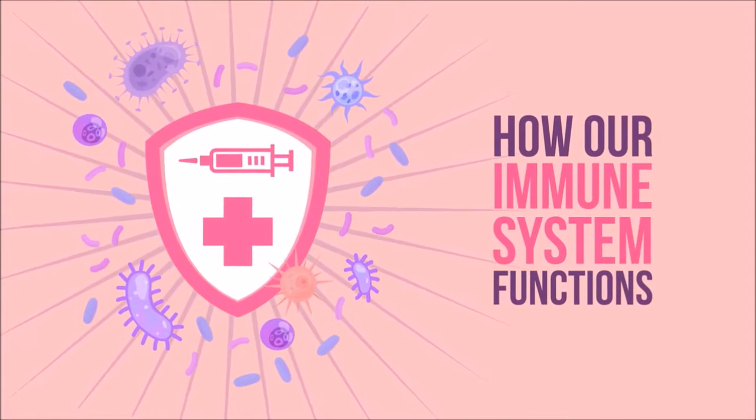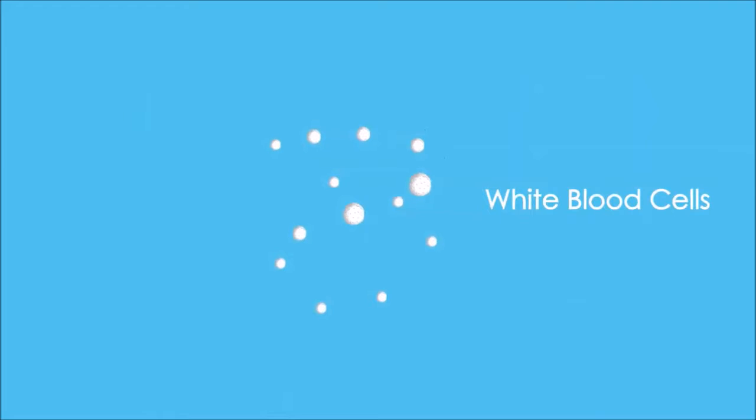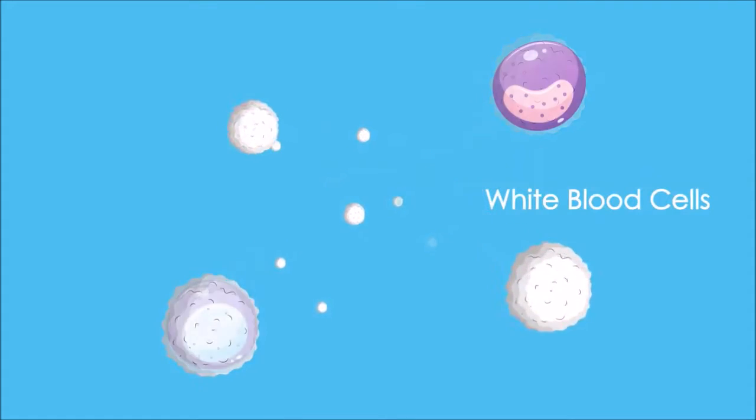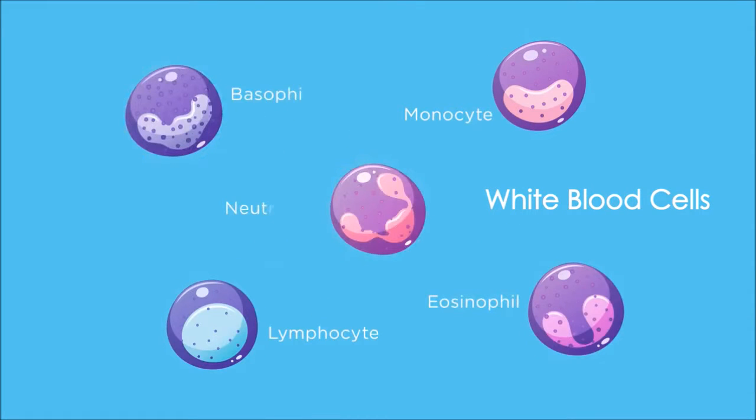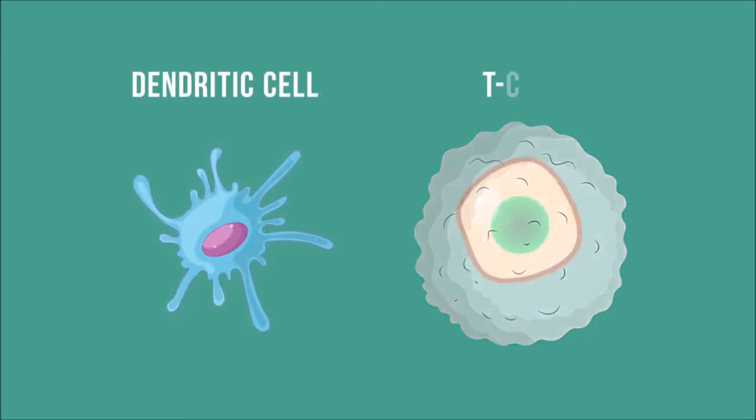Can our immune system be persuaded to fight cancer? In order to answer this question, let's talk about how it protects us from bacteria and viruses. The immune system is composed of white blood cells, of which there are many types, each with their own unique roles in identifying and destroying outside invaders. But for the sake of simplicity, let us reduce the immune system to only two kinds of cells. One of these is called a dendritic cell, the other called a T cell.